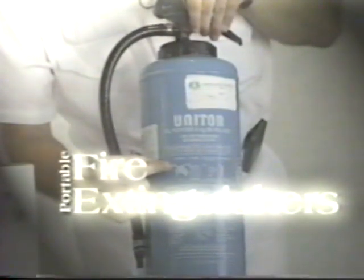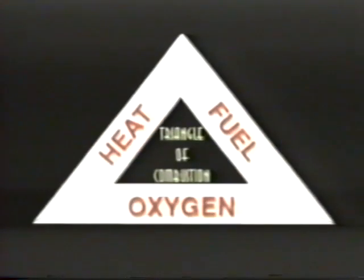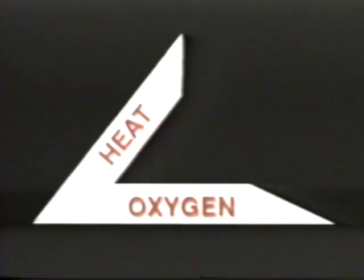For any fire to occur, what we need is 3 requirements. The 3 requirements are known as the triangle of combustion or the fire triangle. Those requirements are heat, fuel, and oxygen. If you take away any one of those requirements, be it fuel, heat, or oxygen, you will not have a fire. A fire will not occur.